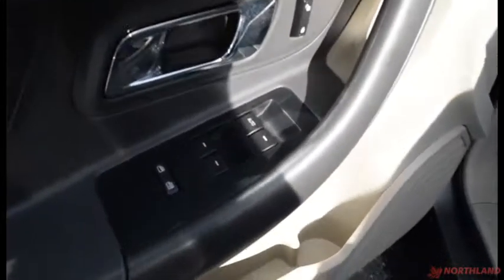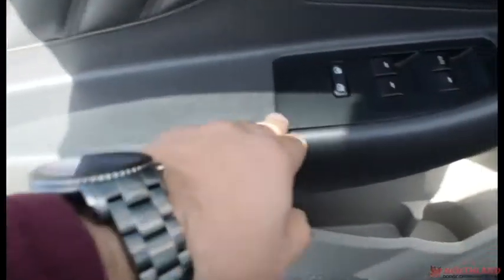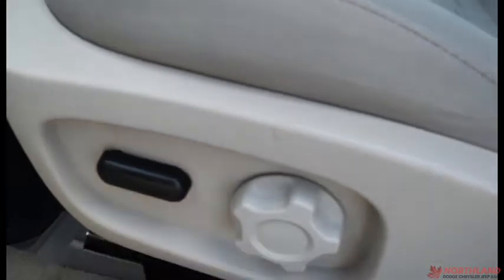So on the door here, you do have electric mirrors, windows, and locks all right here, as well as a bit of chrome accenting on your handle here, and a nice soft spot to put your arm. You do have some storage just down there as well. Looks great in here. The cloth seats are very comfortable. You got the electric seats down here, so backward and forward, as well as that guy there.